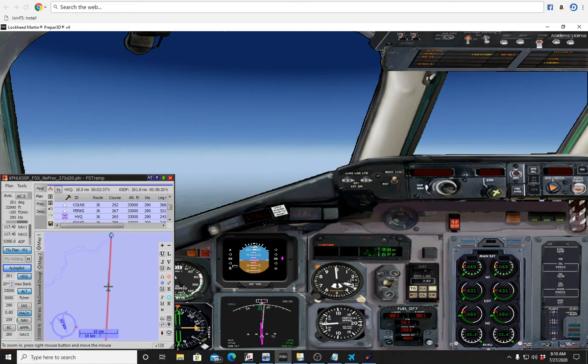Let's check our wind. Well, that wind's not given up one bit. Oh wow.